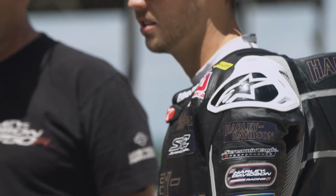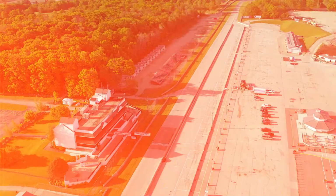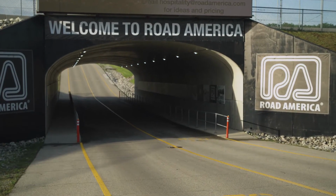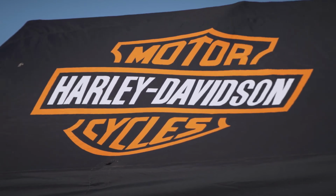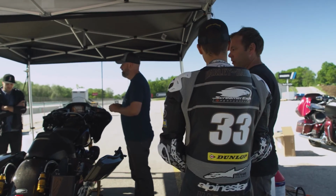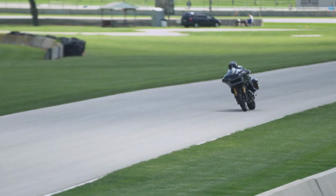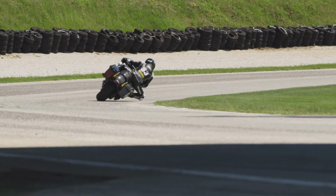Well, the next race is just up the road from Milwaukee, MotoAmerica, Elkhart Lake, Wisconsin. It's everything to Harley, it's everything to me. This is my favorite track in the whole world, so to come out and race for Harley-Davidson in their backyard is something that's really special, and we don't have any choice but to win this race.